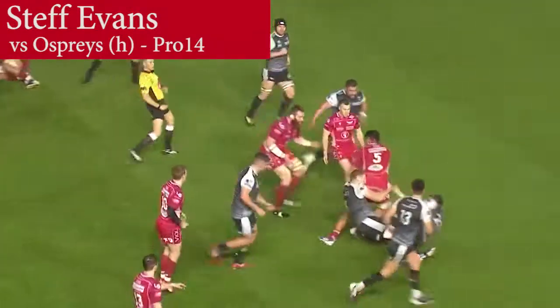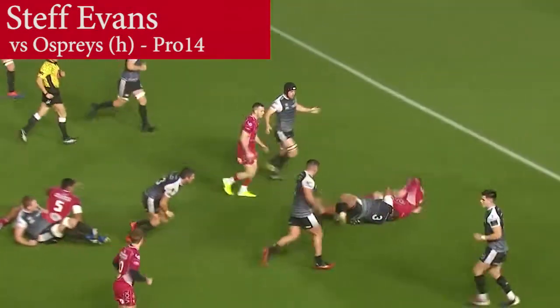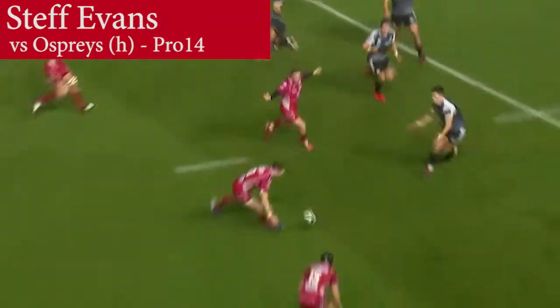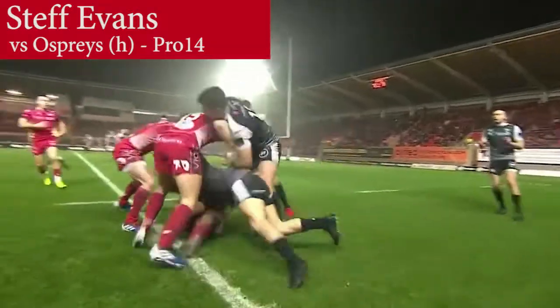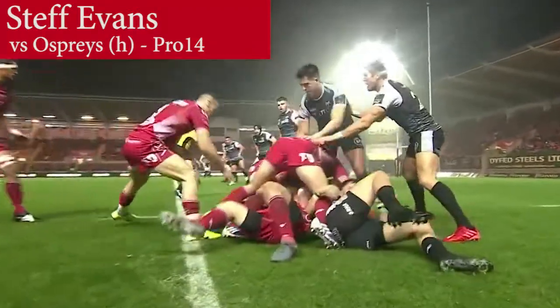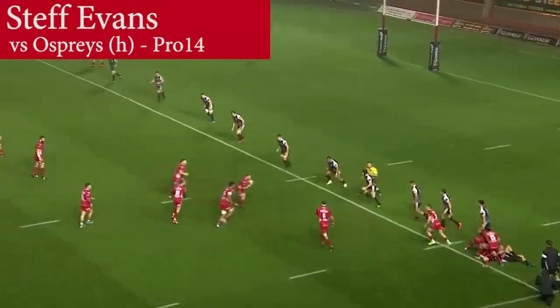Brian has a quick look, brings in Sam Lewisi, hands off to Jake Ball. Good work by the lock forward. A little untidy out the back from Lee Halfpenny. Convier alert to the opportunity.